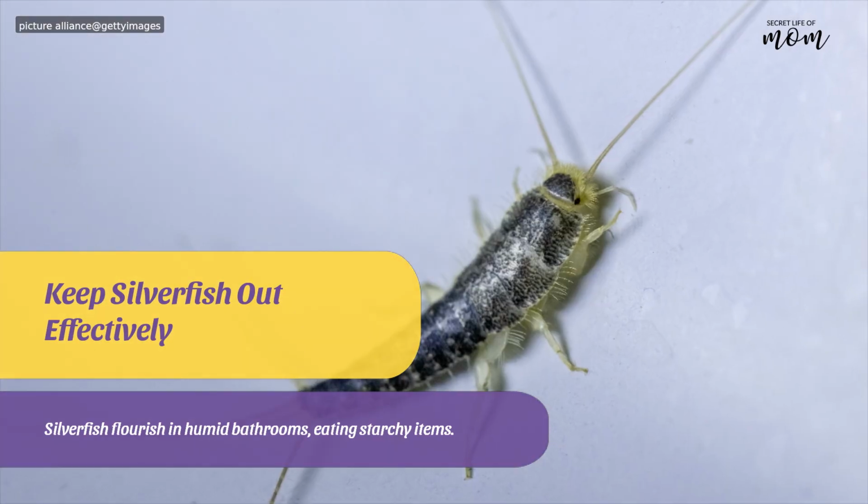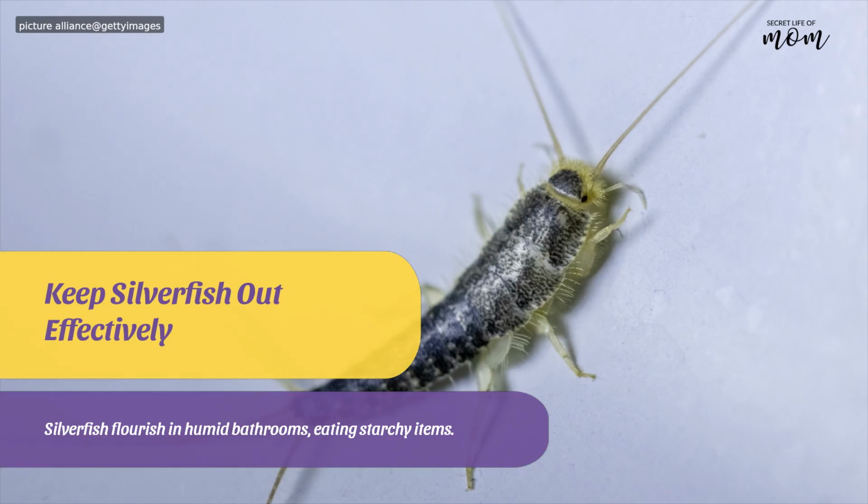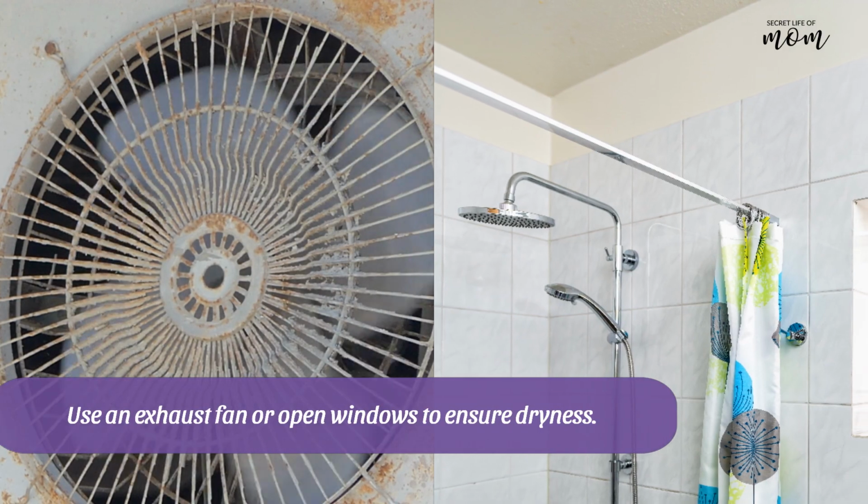Silverfish flourish in humid bathrooms, eating starchy items. Use an exhaust fan or open windows to ensure dryness.